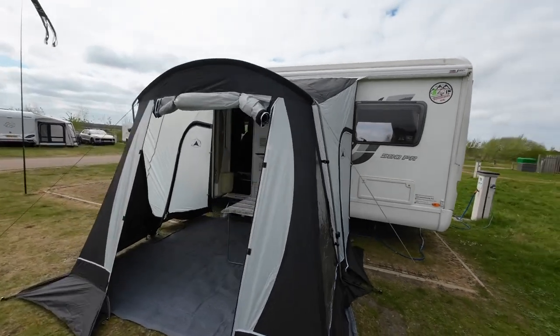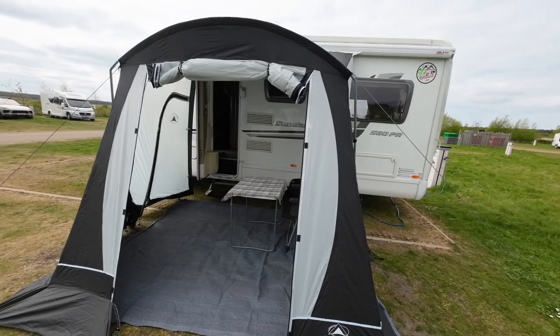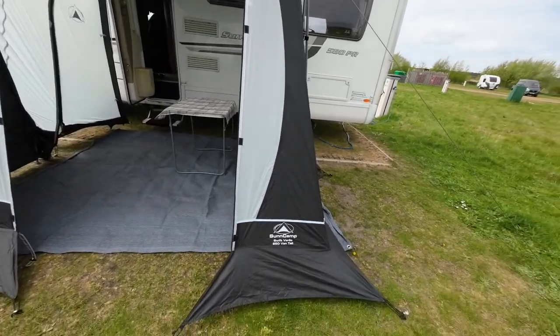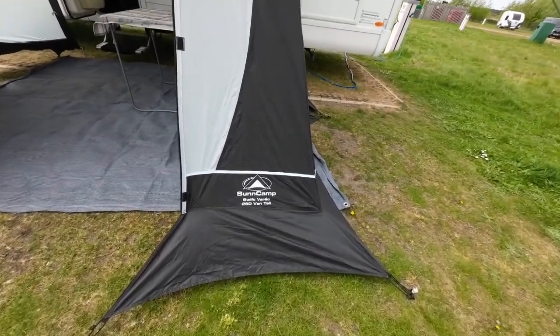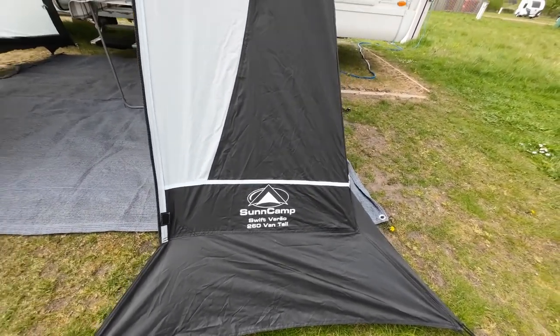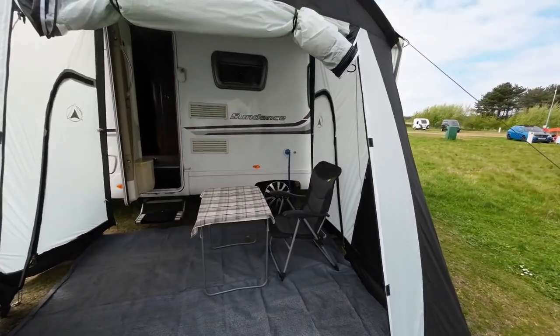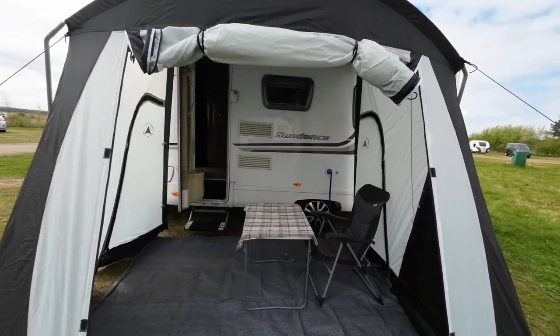So this is just my little cheapy awning. This cost about £200. It's a little Sun Camp Swift Vario 260 van tool. It's perfectly adequate, so we can just sit out there as and when we want.